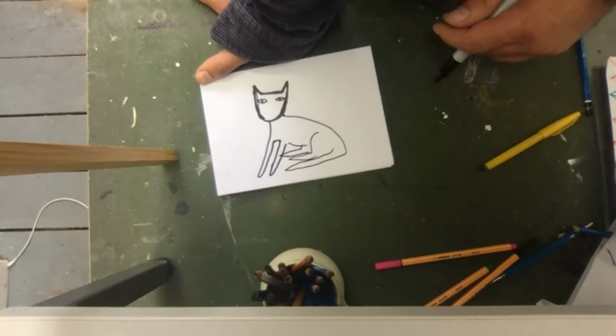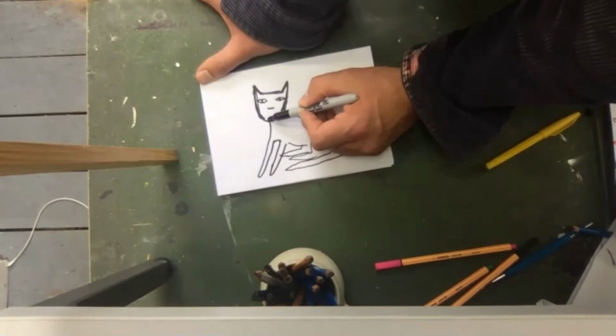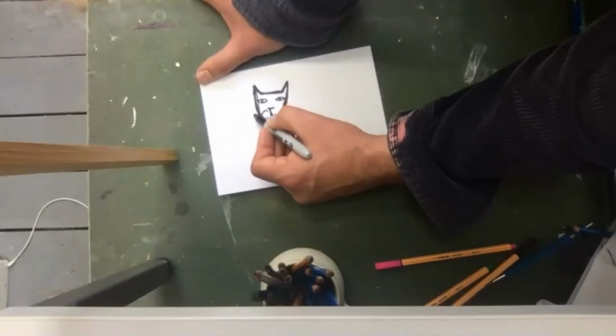And then a line for the nose. And then for the mouth, I'm trying to think, it's kind of two hoops. And then maybe a little thing there. I don't know, what I might do is give this cat a cool little moustache. Oh, beautiful.